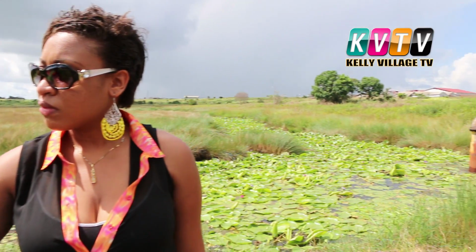So we're now here at the pumping station. Beverly, tell us a little bit about the operation of the pumping station. Now, this pumping station is here in order for when the rain falls. Now, the pitch lake only holds water when rain falls.